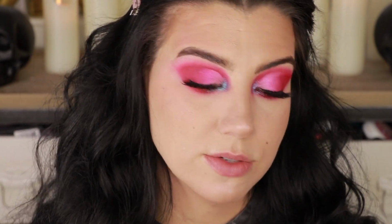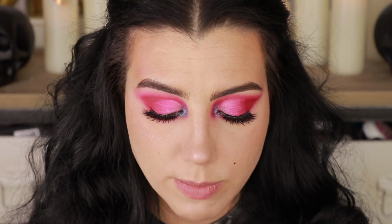For the lip, I want to keep it very simple with this look because there's a lot of color going on in the eyes and I don't want to shift the focus away from that. So I'm going to pick up this pencil. This is from Melt Cosmetics. It's very new to me. I have not used their pencils before.